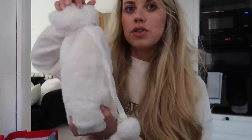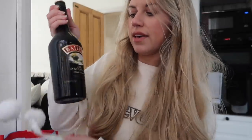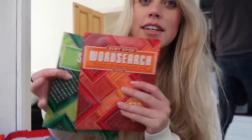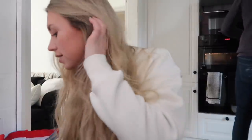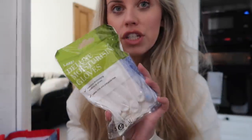How nice is this bottle bag from Home Bargains? I think my mum got these from. And then a traditional Christmas tipple, Bailey's. Speaking of being a gamer, some Sudokus and word searches. I actually asked for these. I've got a new pair of my Lakeland white washing up gloves that I love.